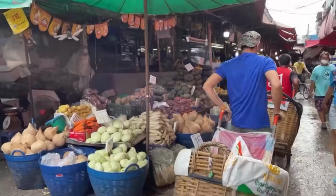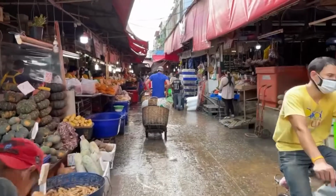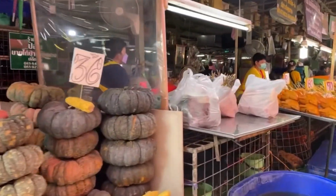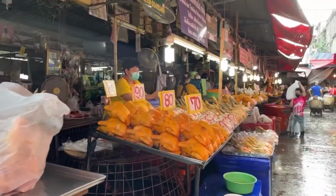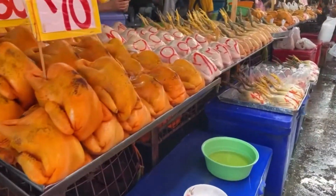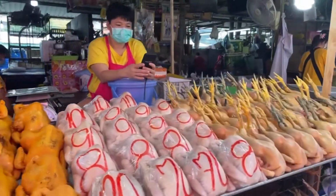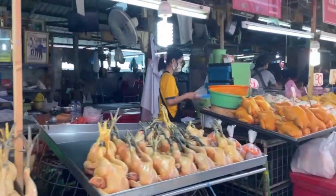Now they have these guys here that are hauling around little dollies with big baskets. If you buy a lot of produce, you can hire these guys to carry it out to your car or whatever. And then there'll be some tuk-tuks set up, so if you have your business nearby, you can hire a tuk-tuk and they'll take your produce or your meat to your restaurant. And here they do have some live chickens. Down here, you can see them. And they're busy butchering them there. So you can buy a whole chicken for 70 baht, 80 baht, 90 baht. So $2.25 to $3 for a whole chicken.